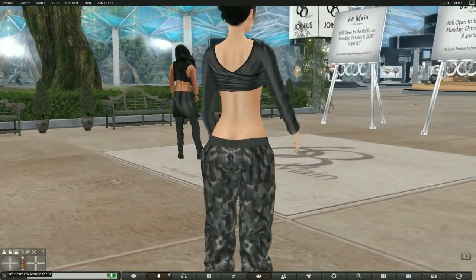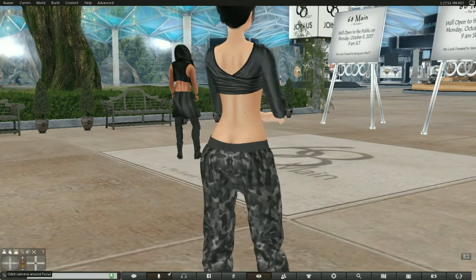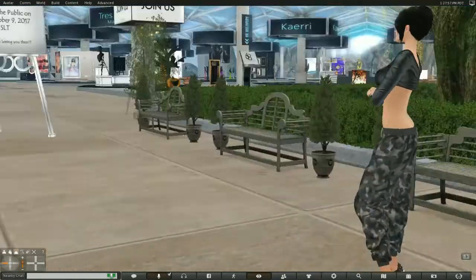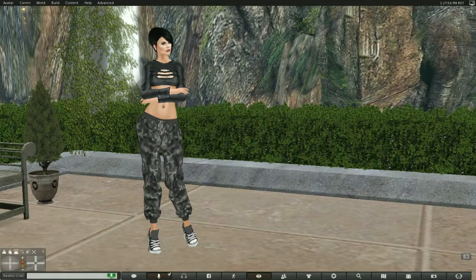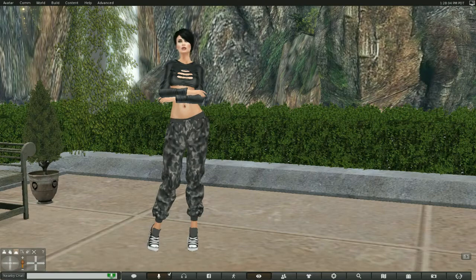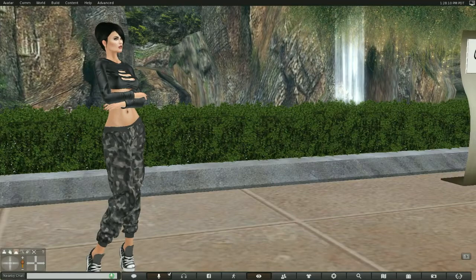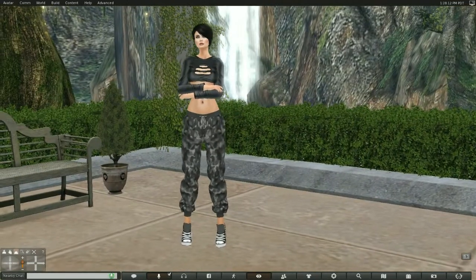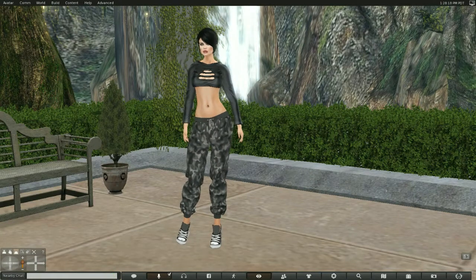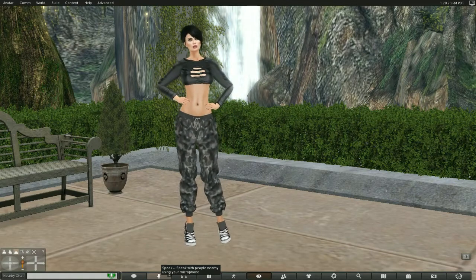As you can see, gorgeous little sophisticated treatment at the back of this jacket. The pants have this sweatshirt look or sweatpants look with the camouflage. It's a beautiful, sophisticated color, and I think that these tennies are just adorable. Now that I have finished that, I'm going to go ahead and take you in to the event so that you can see everything that's on offer in the month of October.